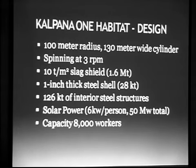I also budgeted 126,000 tons of interior steel structures along the outer walls, along the rim for living areas, and a core structure. I would like to point out that the total tonnage here, the 28,000 ton shell and the 126,000 tons of interior structures, is significantly less than an Oasis-class cruise ship, which masses 225,000 tons of steel, and it also carries about 8,000 passengers. This thing's much more spacious.